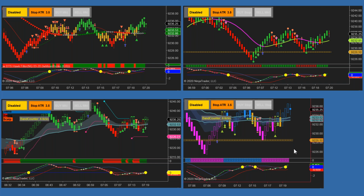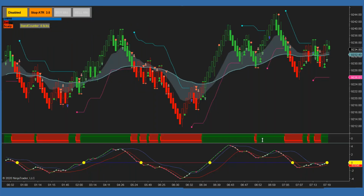But these red bar buy signals here are so tempting. We've had the breakout lower, right? And lost all momentum there.